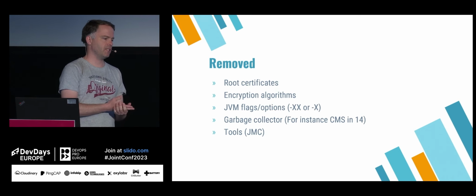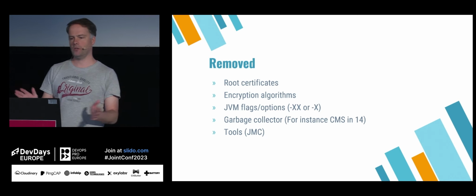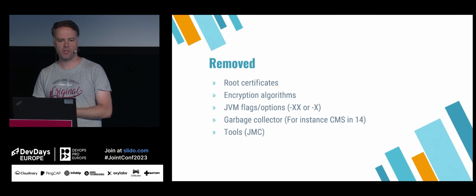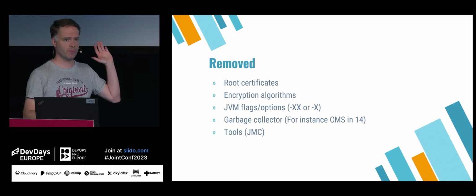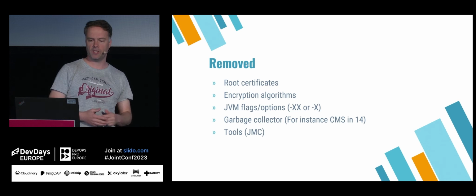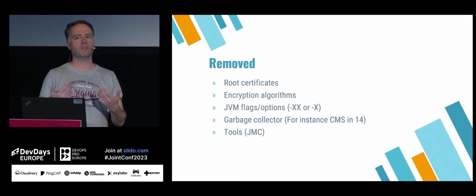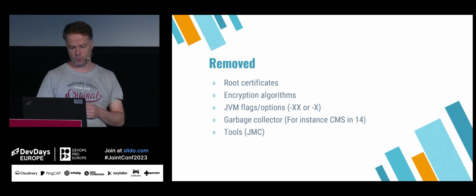Then what can actually be removed from a Java environment? That's a lot. It's basically anything, from security certificates to even complete applications like Java Mission Control. Java Mission Control is a profiling and monitoring tool which was part of the JDK. It's no longer part of it. You can download it separately. If you want to do something with profiling, I can highly recommend it. It's a really awesome tool.